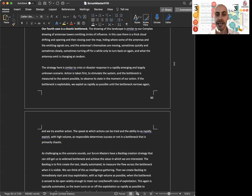The strategy here is similar to crisis or disaster response in rapidly emerging and largely unknown scenarios. Action is taken first. So you put a card in the backlog, act, try something. This stimulates the system, and the bottleneck is measured if we can see it. There might be clouds over the bottleneck, but maybe we can see some of the signals exiting the bottleneck. Sometimes we're lucky and we can see the bottleneck at the moment we take action.